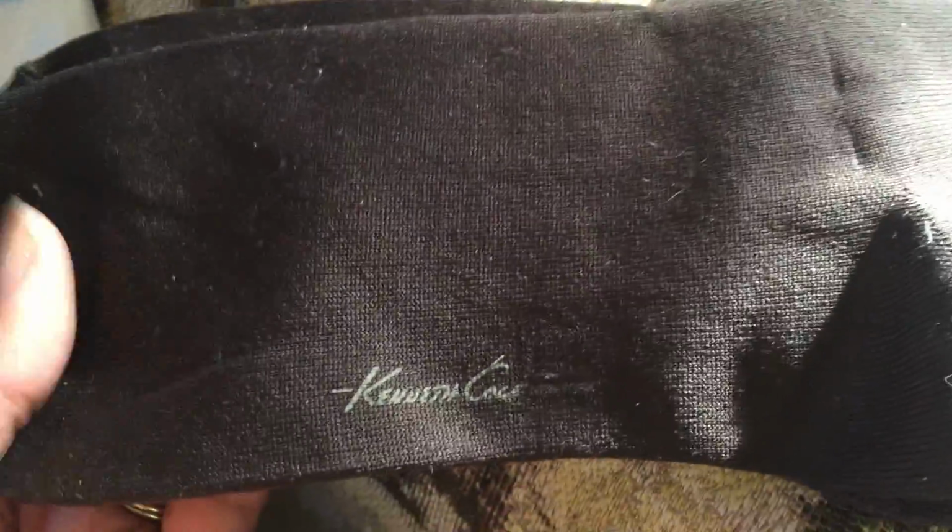Okay, over here are some Kenneth Cole socks, trouser socks that have never been worn. Just came out of its original package in brown.